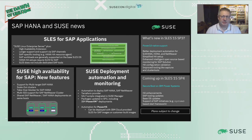So last but not least, I would like to spend a few minutes on the investment that SUSE made for our customers running on the Power Platform. And it's pretty significant. Of course, we do have the SLES for SAP application package, which includes the high availability extension, longer support, SAP-specific tooling, high availability setups, that's been available for a while, but it does not mean that it is static.